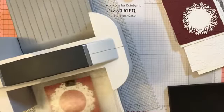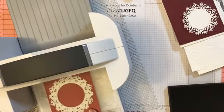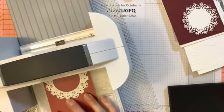How's your card making going? A bit faster than me.